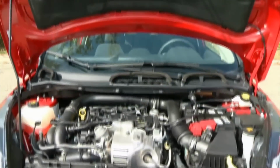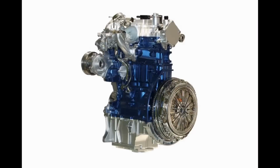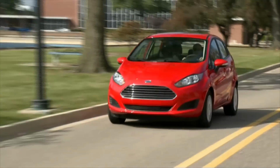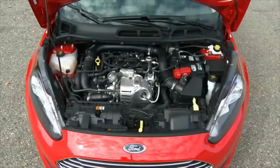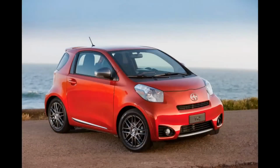This is Ford's smallest EcoBoost motor, but it's the little engine that can. It has 123 horsepower and an impressive 148 pound-feet of torque, a substantial 36 pound-feet more than the 1.6-liter. Early test drives reveal better acceleration than the larger 4-cylinder, and fuel economy that beats every other non-hybrid car except a couple of other 3-cylinder mini cars, the Mitsubishi Mirage and Scion IQ.